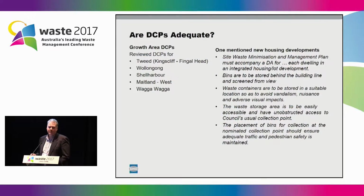So let's look at some DCPs and see how they cope with these issues. And these are DCPs that come from those councils that are going to experience that growth outside of Sydney. One of them mentions new housing developments. This is a good place to start because this is not too bad. Site waste minimisation and management plan must accompany the DA for a dwelling in an integrated housing lot development. That's great. Bins are to be stored behind the building line and screened from view.